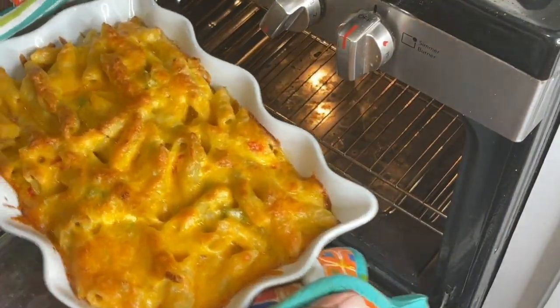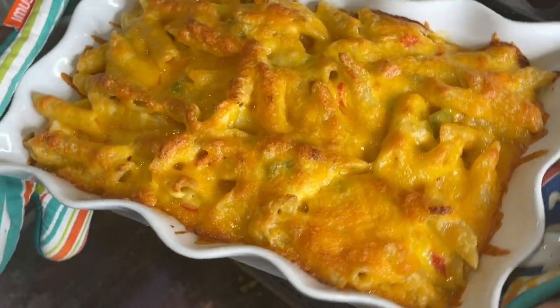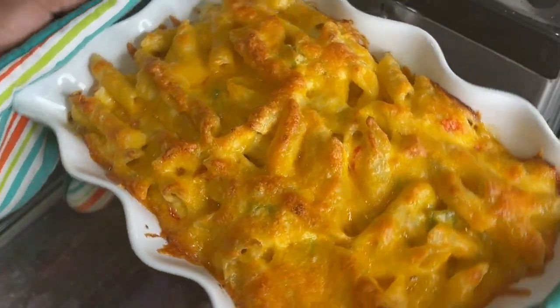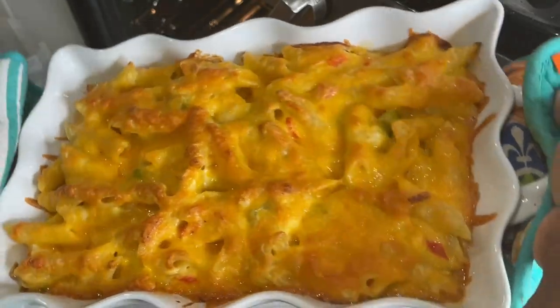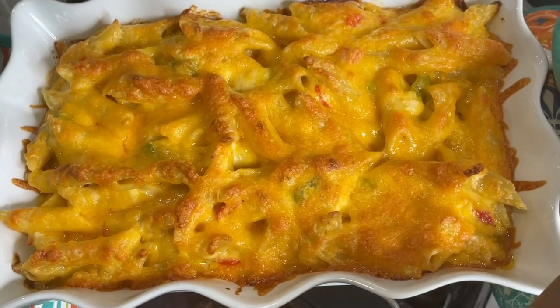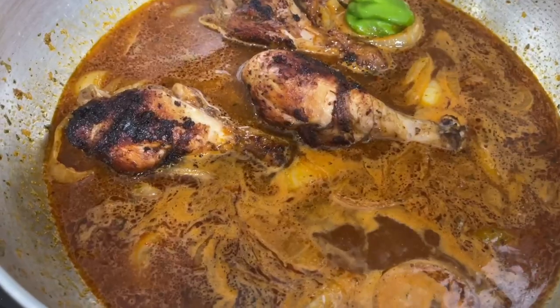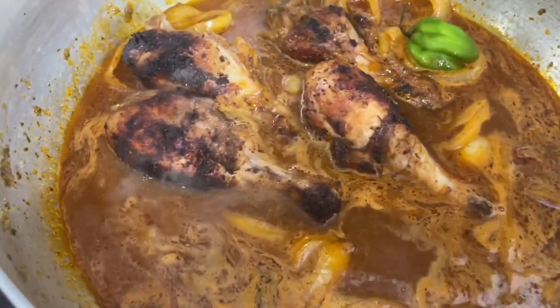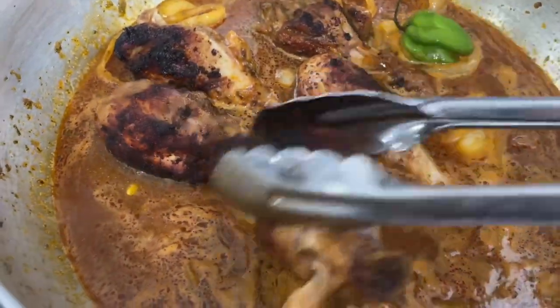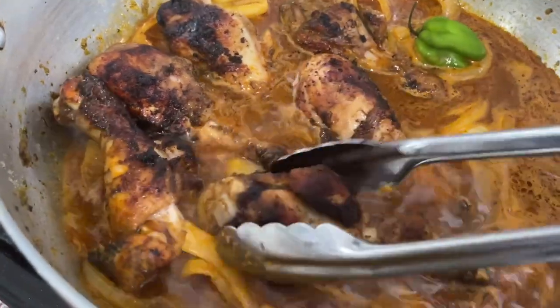Ooh, look at this. Ooh, smells amazing. Look at this. I can't wait to cut this open. So good. Remember guys, this recipe, it's on my YouTube channel. Tap on the description box for the link to this video. I am just adding our chicken back in to our pot.